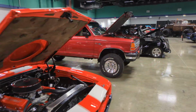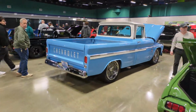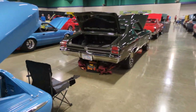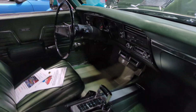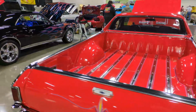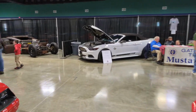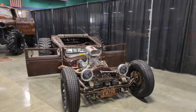We get everything from some 90s Ranger action, some nice Chevy truck action. I didn't go down this actual row, but let me show you this row here. Nice dark interior, like a dark green. Nice 396 here. Oh, I didn't see this guy earlier. Wow, check that out. And I think we're going to finish up one more time. We'll show you this guy over here. Check this out. With this, we're going to wrap up the video here. Appreciate you watching. Look at that. It's pretty cool.